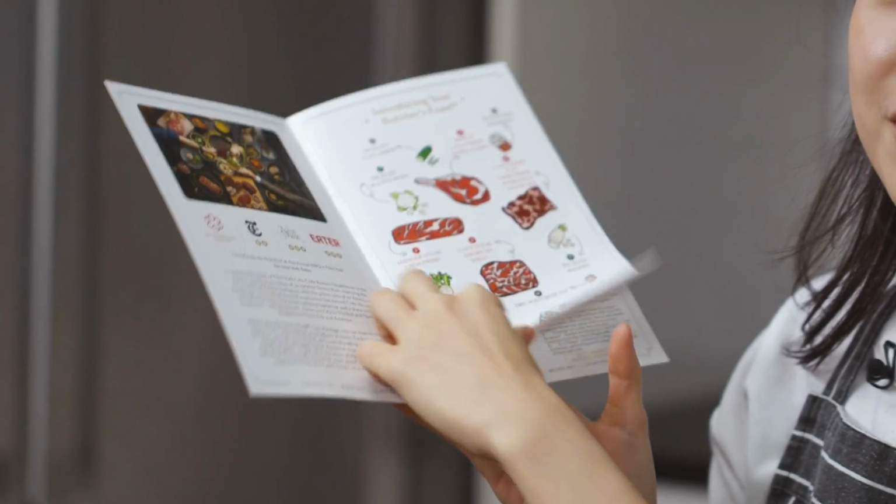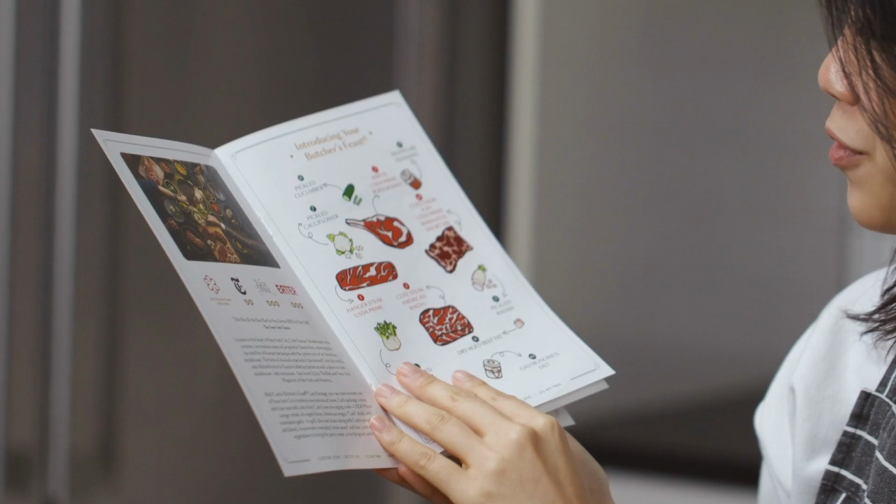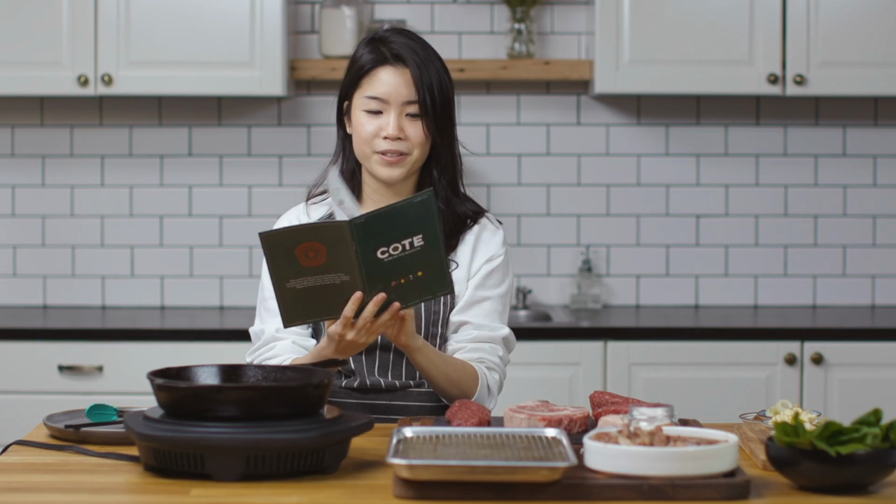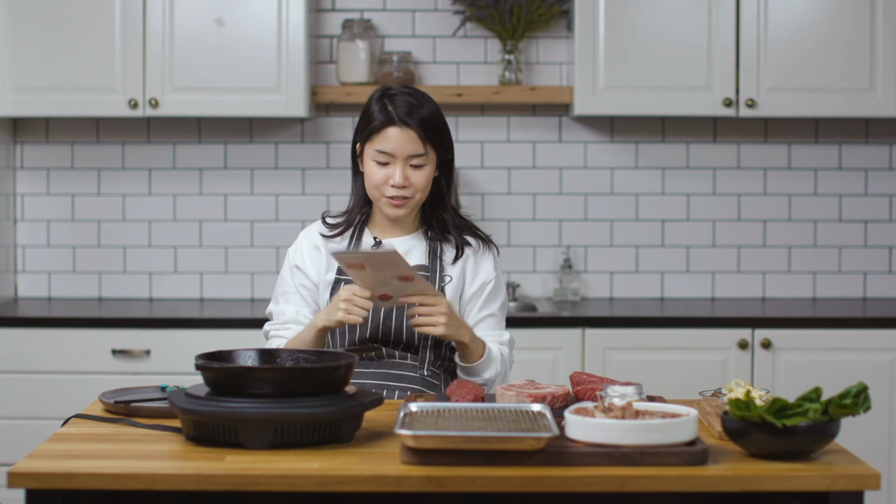Here we are. I have a beautiful spread in front of me. I am gonna use this as my guide because it has beautiful instructions in here that I think will be very useful. I love this. This is so cute. And everything is numbered. Step number 1. I love being able to follow instructions. Instruction manuals are so great.